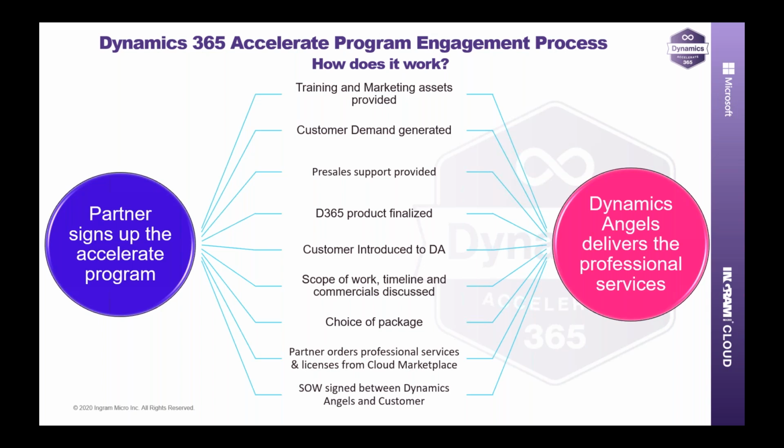Once that is finalized and the customer has chosen their relevant go-to package, then the partner will be ordering professional services and licenses from our cloud marketplace platform. And the scope of work is signed between the Dynamics Angels partner and your customer. You still own 100% of the licensing, and you will still be making some margin on the professional service and even on managed support. Moving forward, the Dynamics Angels will be delivering the professional service and managed support. So that's as simple as it is. That's the Accelerate program engagement process.